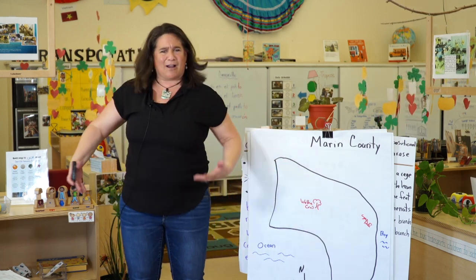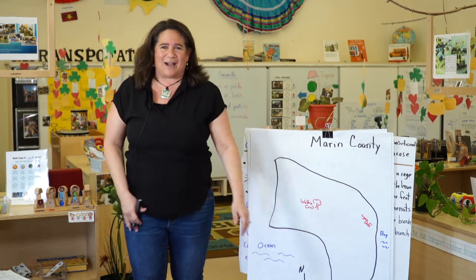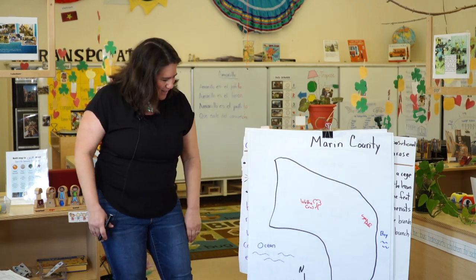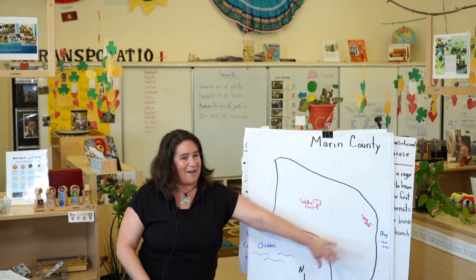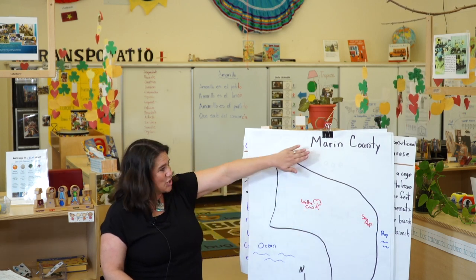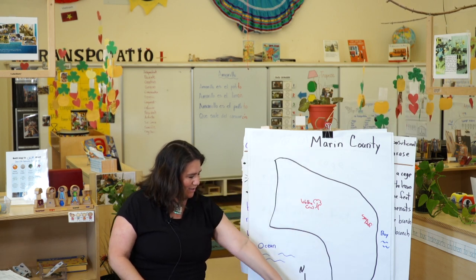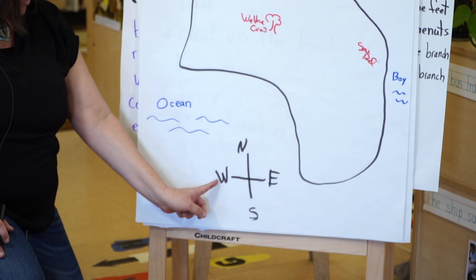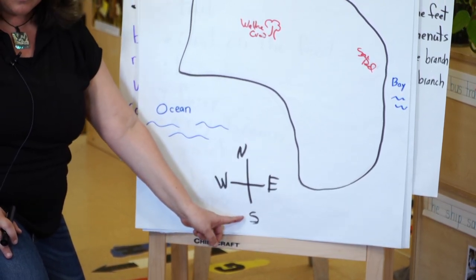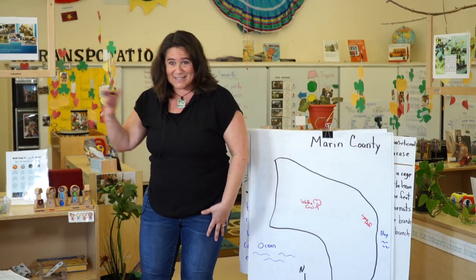So let's get a song. I want you to stand up and get loose because we're going to use our body to remind ourselves where we might be in this great county. And we're going to use our directions: east, west, north, and south. And that's what you can see here. So when you're standing, that's what we're going to remember, that this is the east, and this is the west.